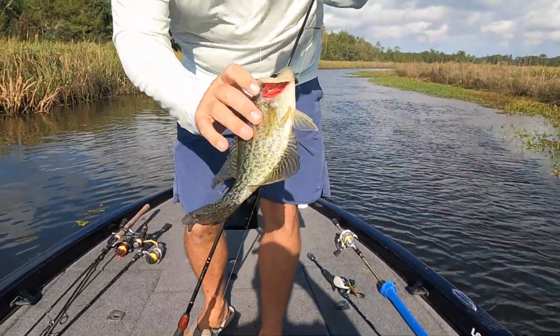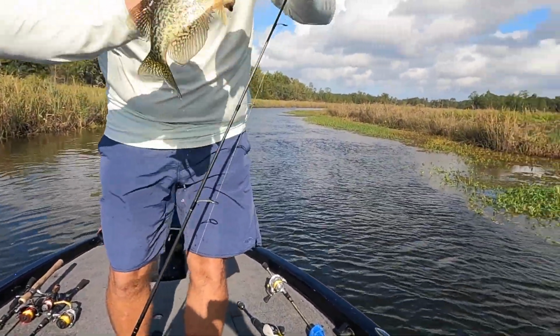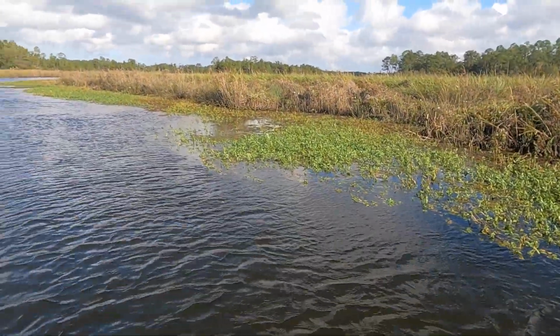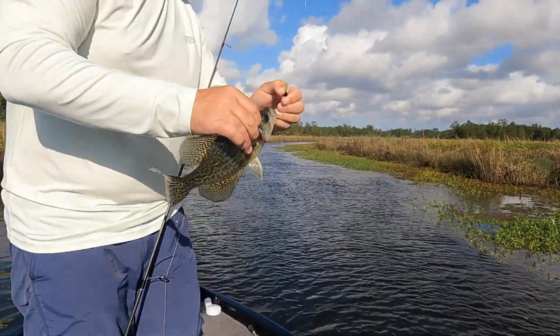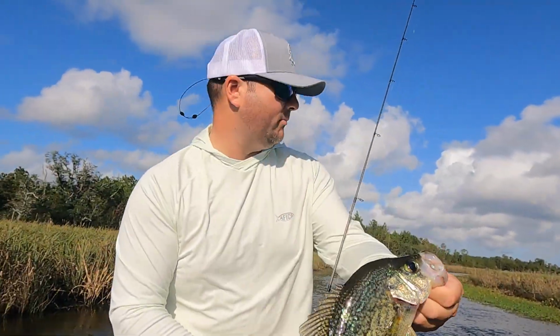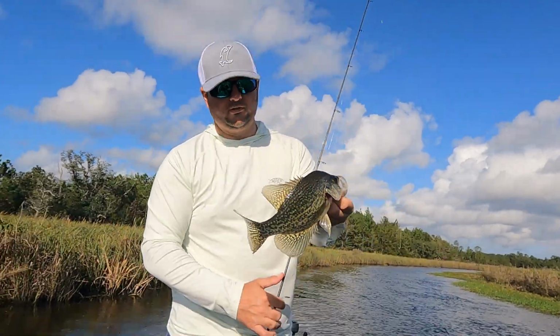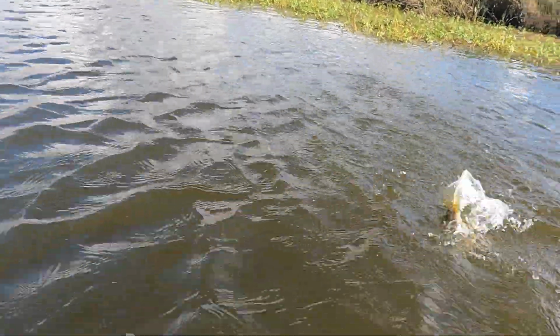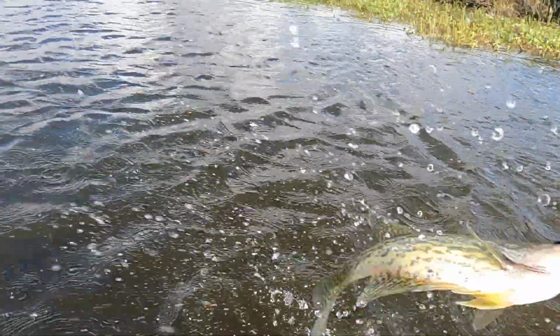Solid, man, solid. Same pattern. So basically, right when you see that current coming around here, around the weeds, we're letting it drop deep. How deep say you're going? It's 8, but under that edge, that's a nice one. It's probably about 5. Yeah, beautiful. Focusing on those deep edges. There he is. There we go.